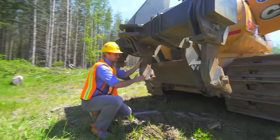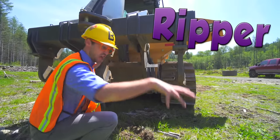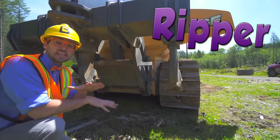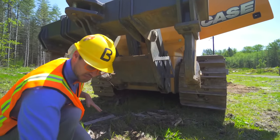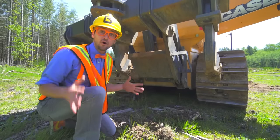Yeah, these, also known as the ripper, rip up anything and everything on the ground. So it makes it nice and soft for the bulldozer.